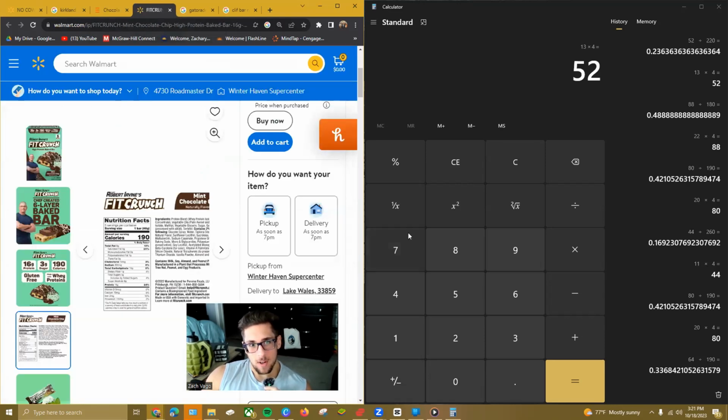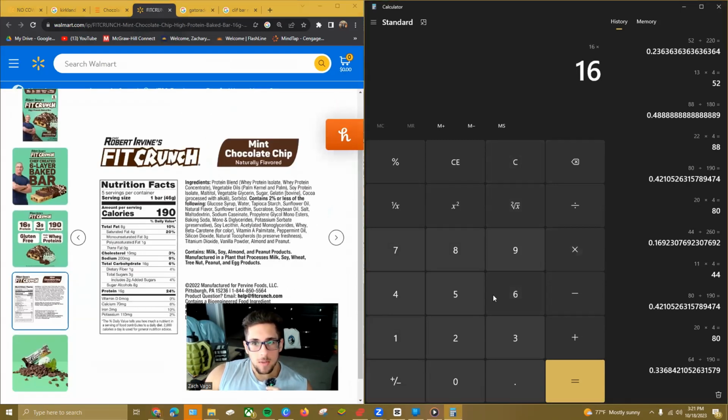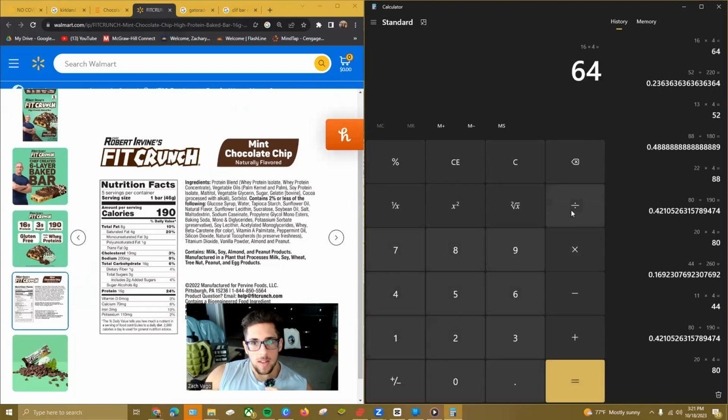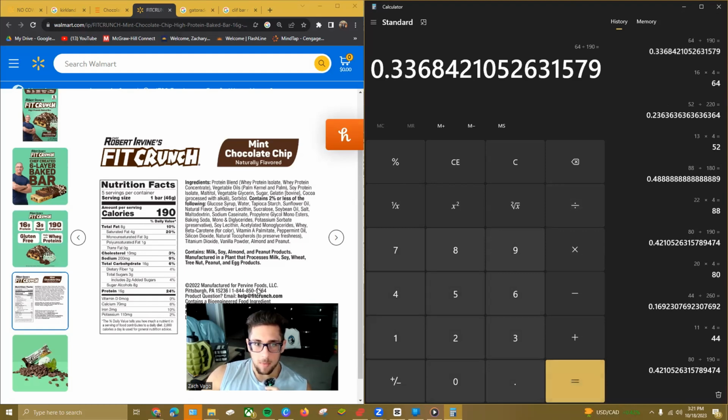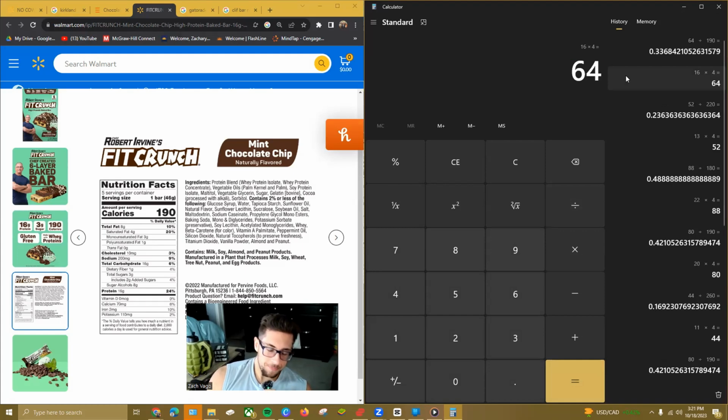Keep things moving. Fit Crunch, Robert Irvine, whatever his name is. Let's blow this up. 16 grams of protein out of 190 calories. I know a lot of people like these protein bars. A lot of people swear by these, but it's 34% of total calories from protein. So this is where you're in the mid-level. You're not the worst, not the best here. This is more like, okay, I'm trying to still have good flavor and have decent macros. This is where this falls.